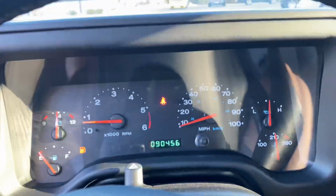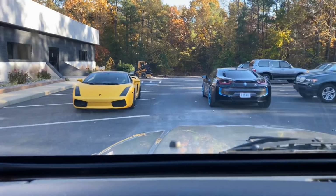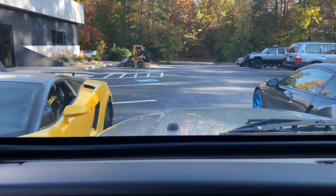See if we can fit through these cars. I think we got that, guys. Let's see. Pretty close. All right.